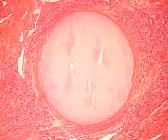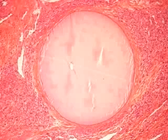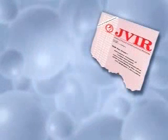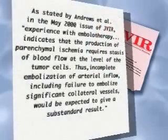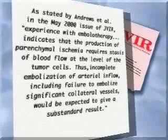Now let's compare and contrast the injection of PVA and Embosphere microspheres in the vasculature. As stated by Andrews et al. in the May 2000 issue of JVIR, "Experience with embolotherapy indicates that the production of parenchymal ischemia requires stasis of blood flow at the level of the tumor cells. Thus, incomplete embolization of arterial inflow, including failure to embolize significant collateral vessels, would be expected to give a substandard result."